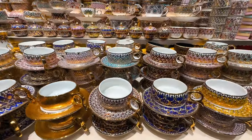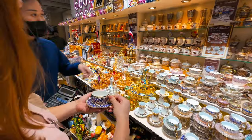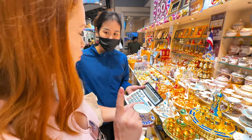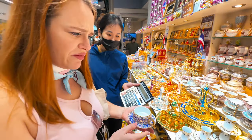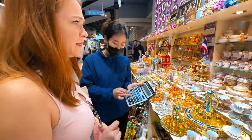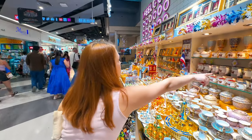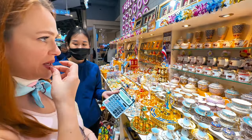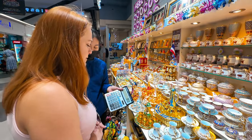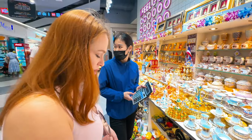Sawadee ka. How much is this? So now she's going to tell me the price. Really cute. Painting handmade, right? This is handmade. Oh, okay. Painting. So for one cup, 2500 baht. Right? Handmade. Okay. And best price? 2000 baht. Okay. And what about that one? Probably if we walk away, she'll drop it again. And what is it? Porcelain or no? No, it's handmade. She says it's hand painted. It's very pretty. Okay.